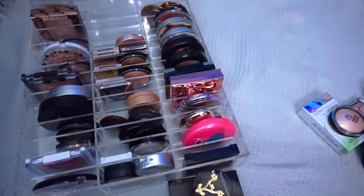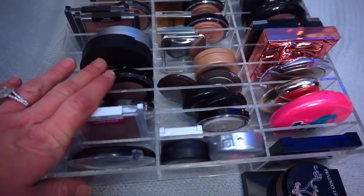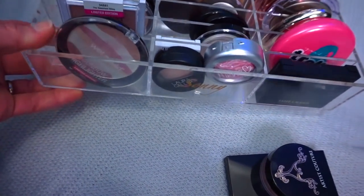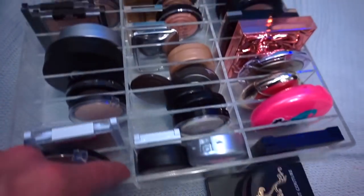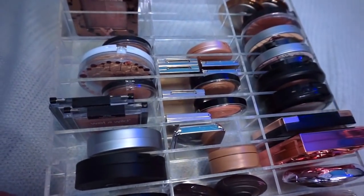Okay, so I was able to get them all to fit into this drawer thing here. This is the Sunny Cosmetics thing, like I told you guys. So I've put them all in here. There are some that are double stacked though, because they're smaller sizes. So I just double stack those.